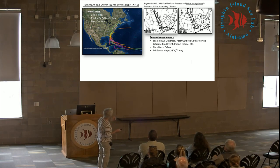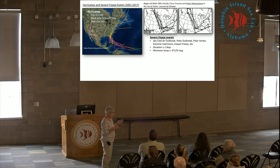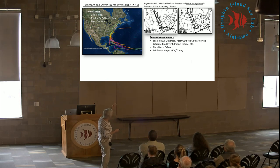So I found this wonderful paper in the Journal of Climate by Rogers and Rowe, and they got into that same history of freeze events. Their paper was in 91, shortly after the 89 freeze, and there was a flurry of papers on freeze events. So after this past winter, where we've had all these polar vortexes, this is a seriously hot topic in the climate literature. If you go online and look at polar vortex, you're going to be eaten up with publications that are coming now in response to the freeze events we just had. Anyway, they dissected these freeze events for me.